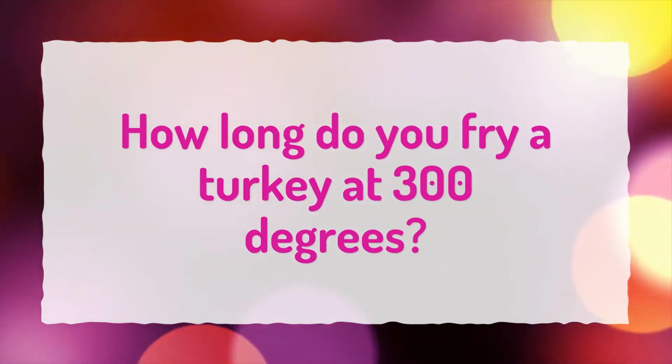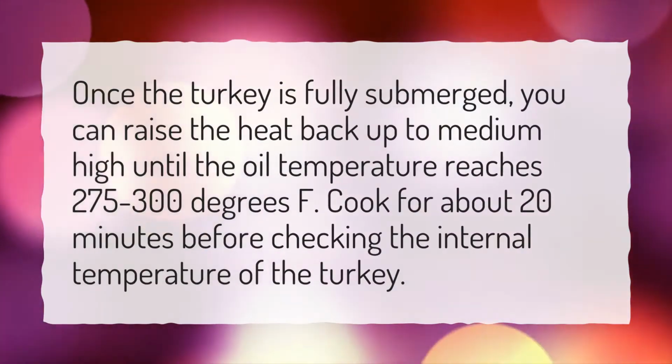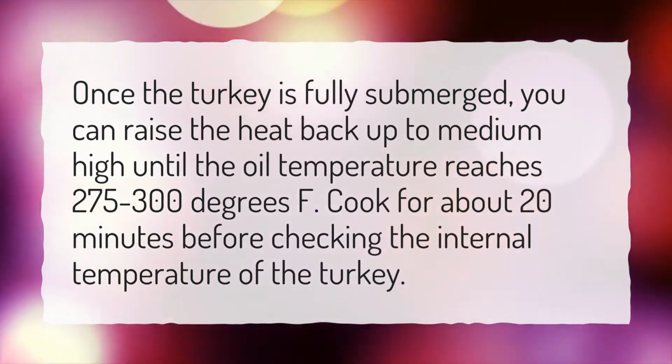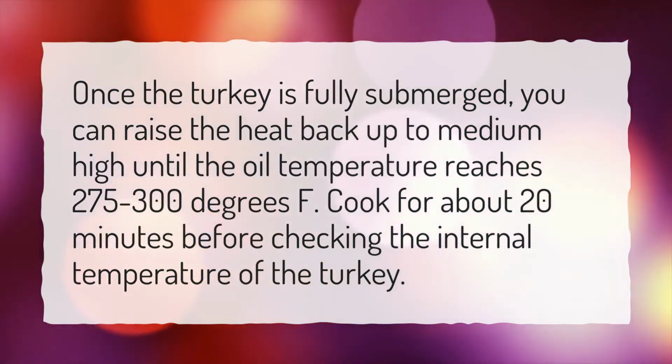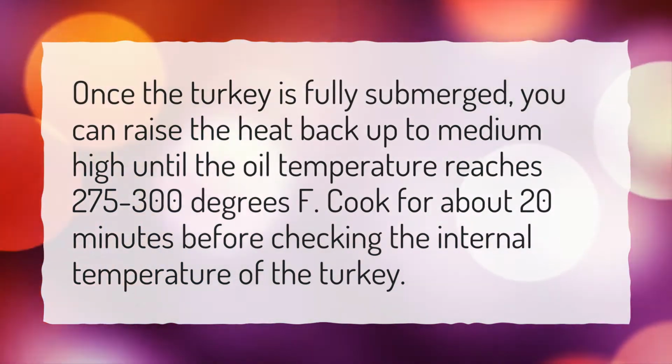How long do you fry a turkey at 300 degrees? Once the turkey is fully submerged, you can raise the heat back up to medium-high until the oil temperature reaches 275 to 300 degrees F. Cook for about 20 minutes before checking the internal temperature of the turkey.